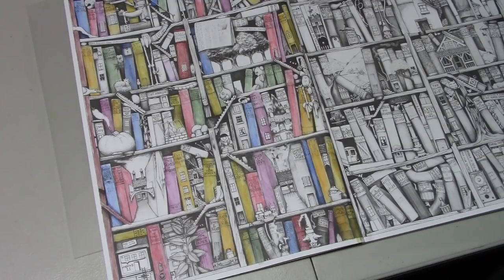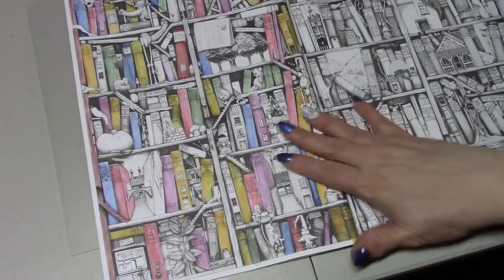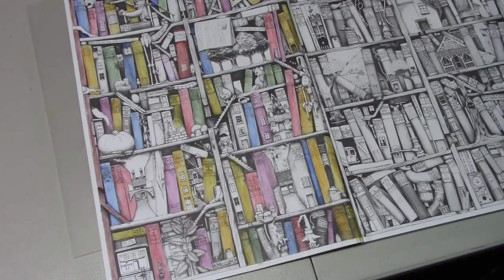So that's it for today, my peepers. I'll use the same colors throughout the rest of the book. I just wanted to play around with the ink tints in here since it's already a grayscale look. And then we can just add in a little bit of pencil work later on down the road.